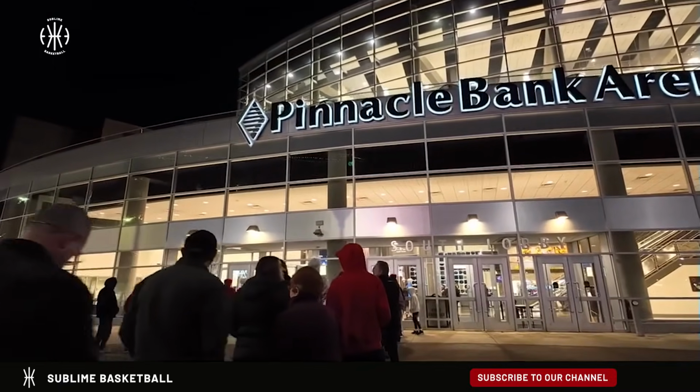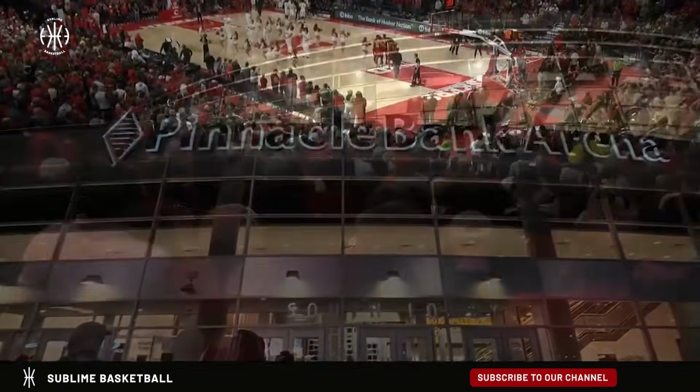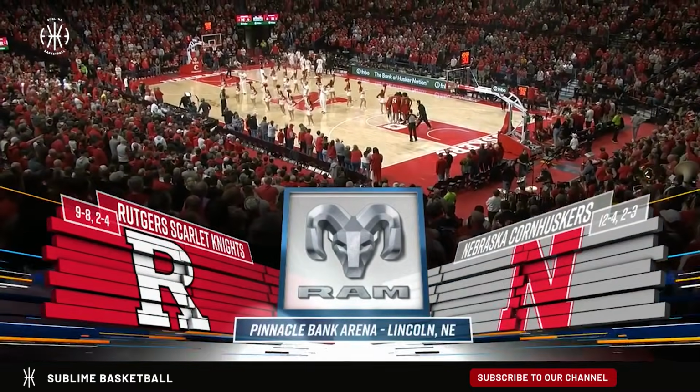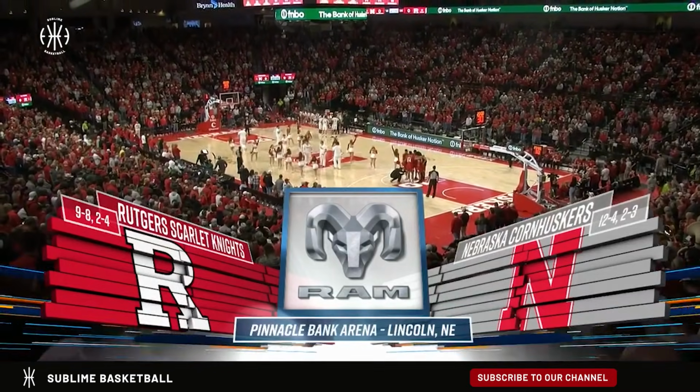To Lincoln, Nebraska, where tonight the Nebraska Cornhuskers have returned home, trying to get back on a winning track as they take on the visitors from the Rutgers Scarlet Knights here at Pinnacle Bank Arena in Lincoln.